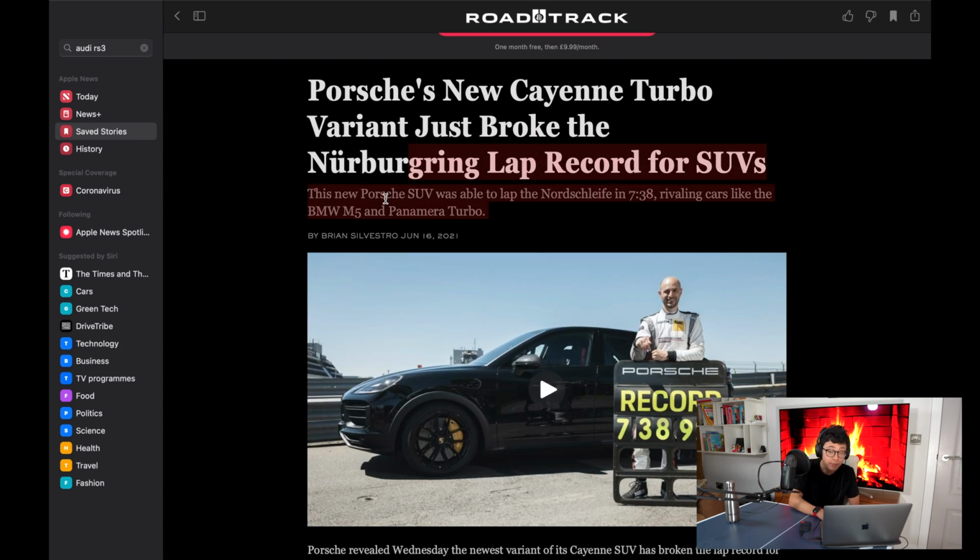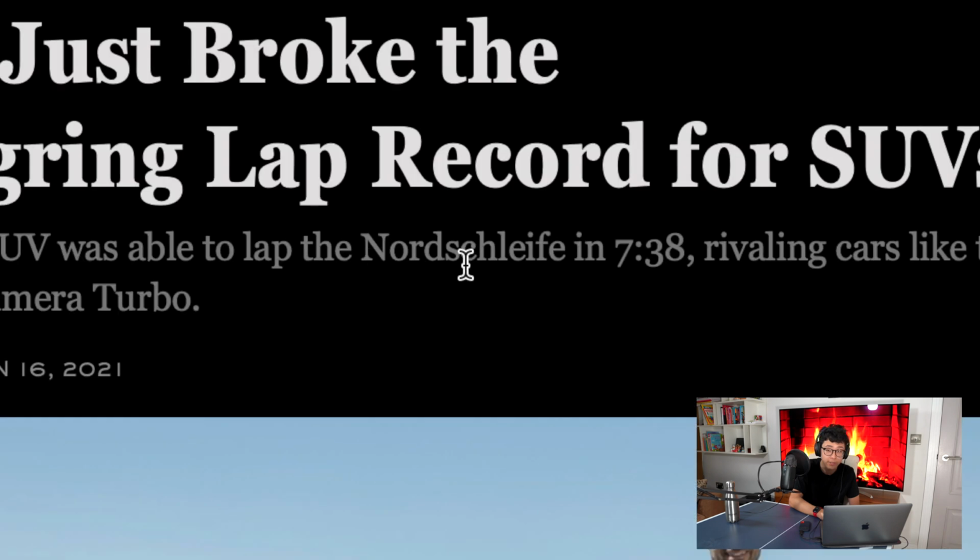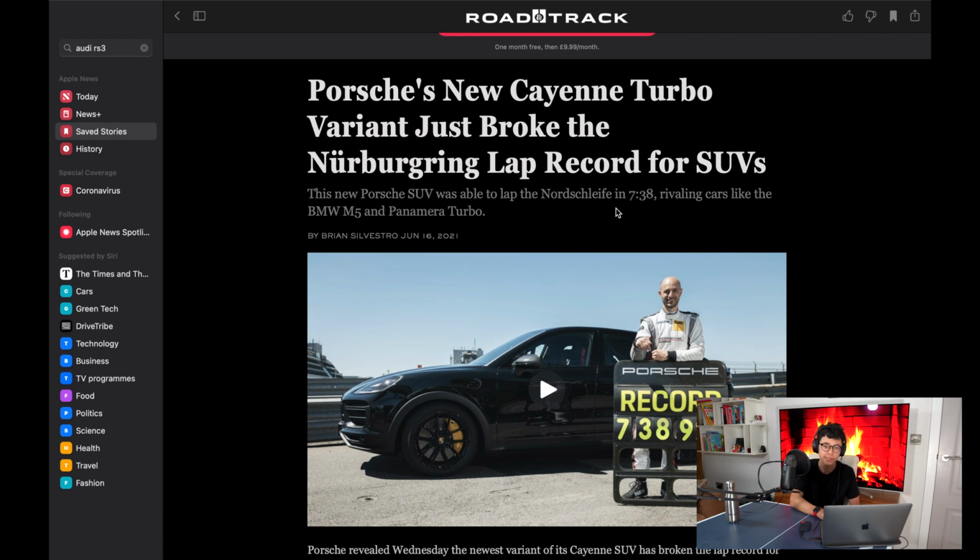This new Porsche SUV was able to lap the Nordschleife, I hope I'm saying that right, in 7 minutes 38 seconds, rivaling cars such as the BMW 5 and the Panamera Turbo. An SUV is rivaling a sports saloon. Can you just think about that? Because this is an SUV which you can use to carry stuff and your family, and it broke the Nurburgring lap record, and it's rivaling a sports saloon.